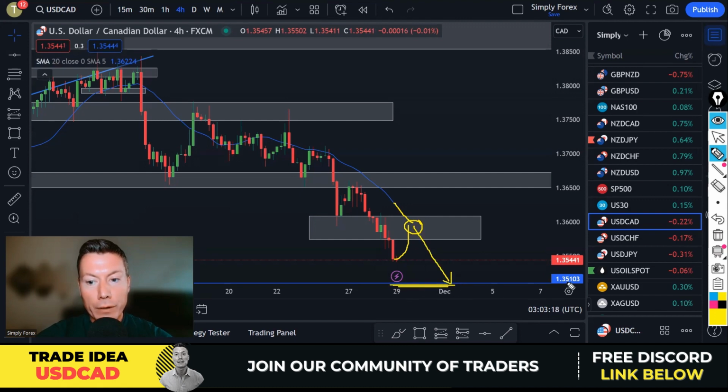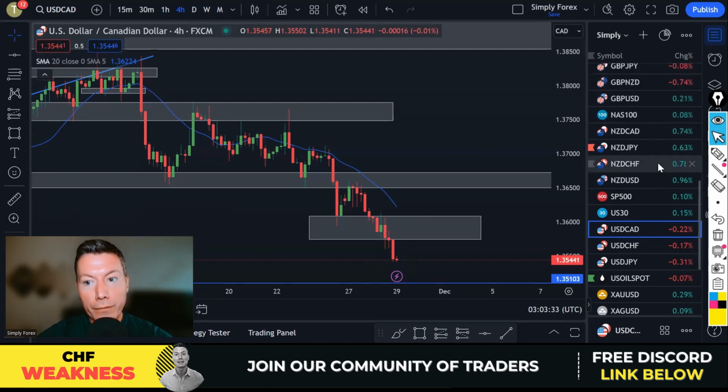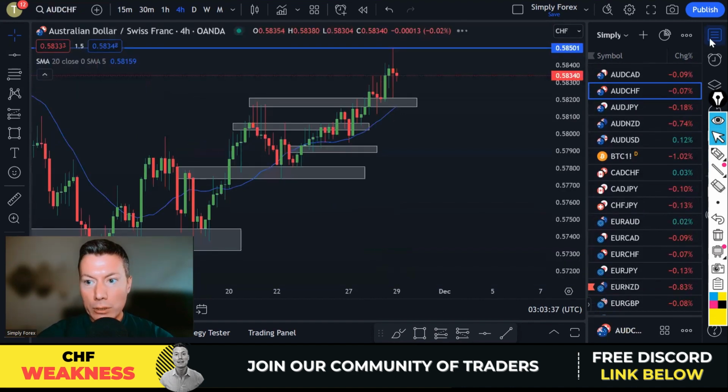Okay, I've gone for 3,510. It might make it down to the 3,500 level. But selling US dollar, Canadian dollar on the back of US dollar weakness. And the other trades I'm looking at today are Swiss franc weakness. Okay, so Aussie dollar, Swiss franc.